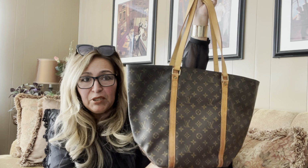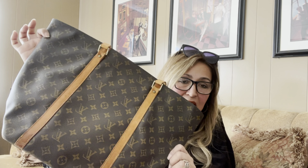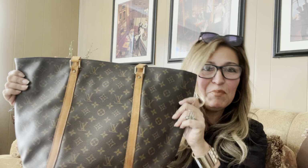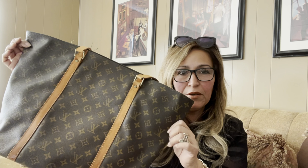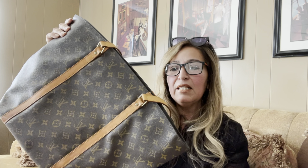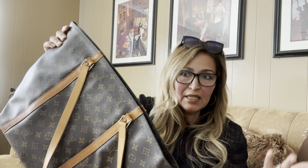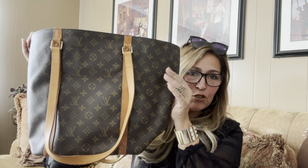So I'm very pleased with this. I was thinking of selling it. I'm not sure at this point. I think I'm going to keep it, but if I was to sell it, I would try to sell this for about $500. I bought it for $217. It's not that much more of a markup. I mean, it's a couple hundred dollars profit, but I think I prefer to keep it.